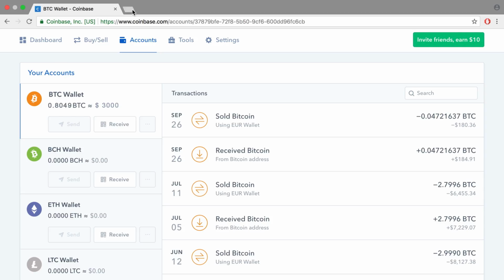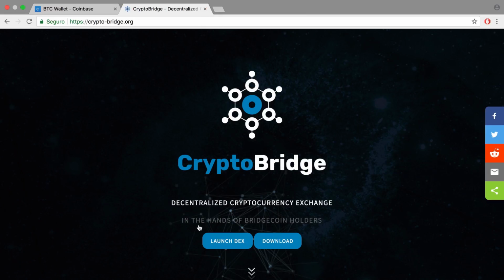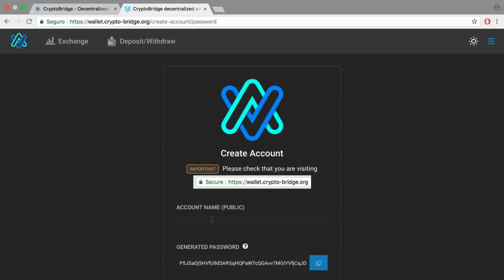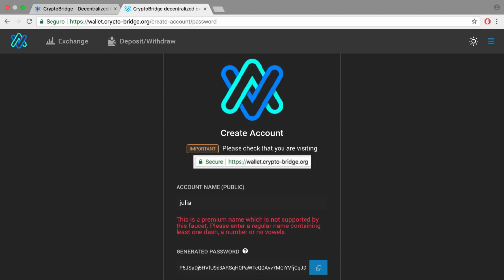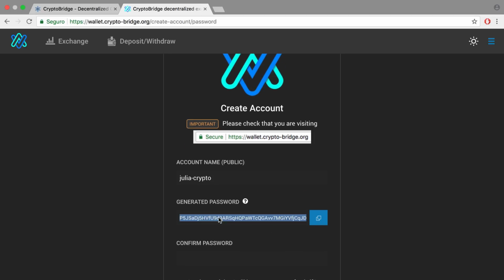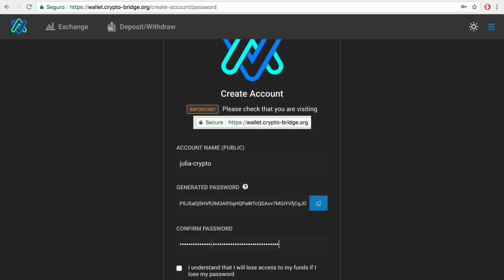Firstly, don't close this window. Just open a new tab and type crypto-bridge and click on Launch Dex and create an account. You will not be asked for your ID or personal information this time. However, as you are now fully responsible, you'll need to take care of your own security. So type a username. This is the automatic password that is generated for you, and you'll be asked for it during the process, so save it somewhere and paste it here to confirm it.